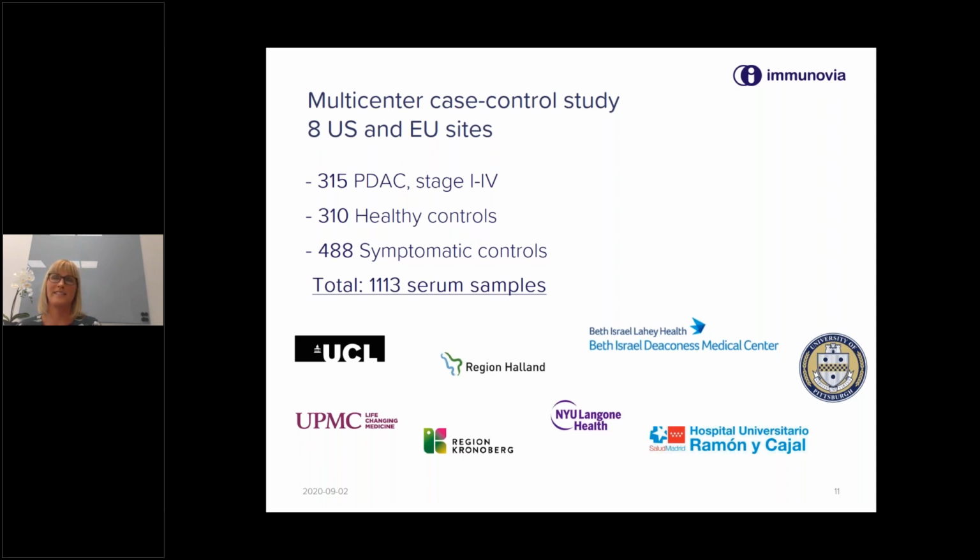And by having these samples collected from all these different sites, we increase the biological variability, the analytic variability, and also the pre-analytic variability when it comes to sample collection, storage handling, and so on. And in this way, stressing the system made us prove the robustness of the PanCan-d test model and the selected signature.